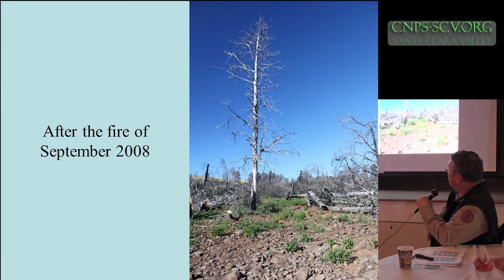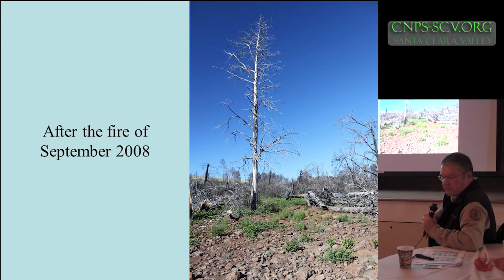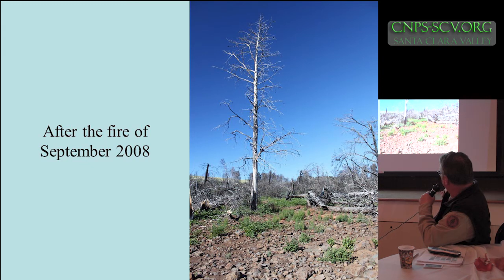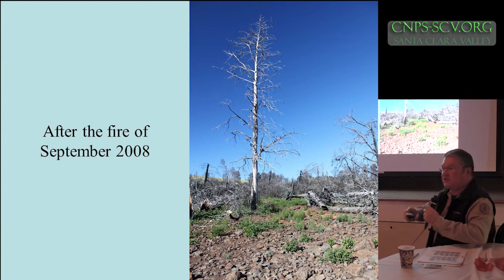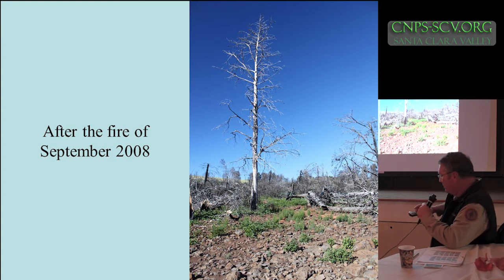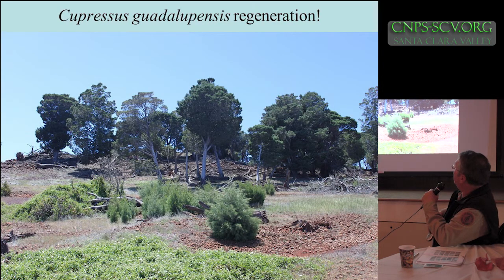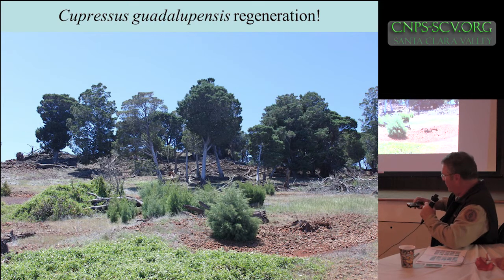And then there was also a fire in September of 2008 that burned down much of the North Grove of the Guadalupe cypresses. But as you can see there in the foreground, almost all of these things here are seedlings coming back. Cypresses in general are fire followers. The cones open due to fire, and so no exception here. And again, in other parts of the island, we were seeing even larger ones that had started coming up after the goats were removed.